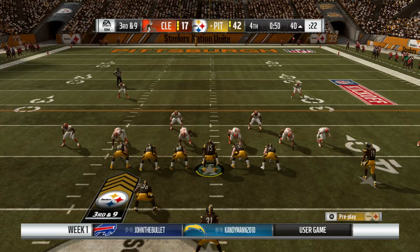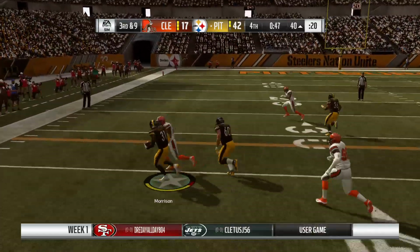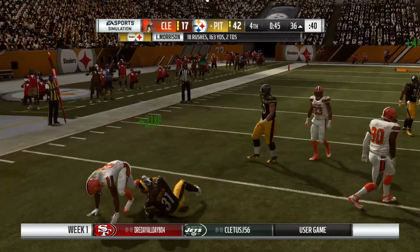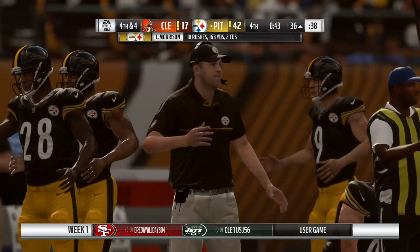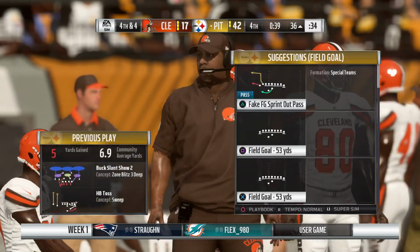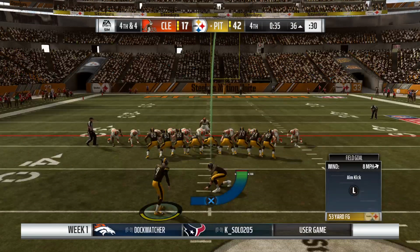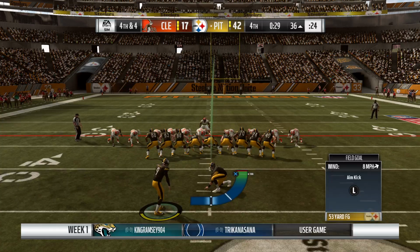This is 3rd and 9. Now they'll run it on the toss. And here he'll be brought down a little shy of the 35 at the 36. It's a gain of 5 on the play, and it'll bring up a 4th down. Despite the blitz, they're still able to pick up a nice solid gain. The disadvantage of blitzing often alters the normal spacing and run fits and leaves creases like they were able to exploit right there.